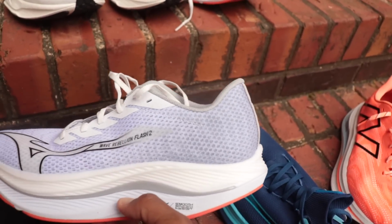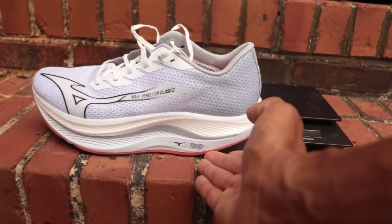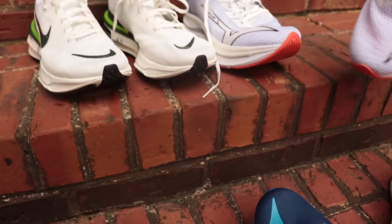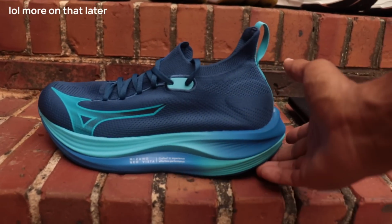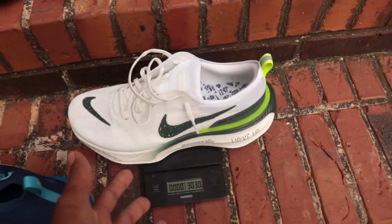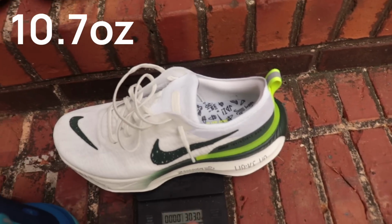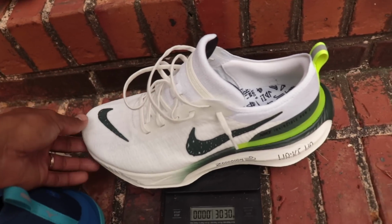But the aggressive thing about the Flash 2 is that at the back here, they cut off the foam, so it can be a little bit punishing if you're landing at more relaxed paces. The Neo Vista is more designed for relaxed paces, so it's not going to be as punishing, and we get a nice sloping, gentle curve throughout. So one last shoe we got to pop on here, the Nike Invincible 3. This is coming in around 300 grams, 303 grams to be exact. So a little bit heavier, even though it has that ZoomX foam, but you get more padding on the upper, a more traditional upper in the Invincible 3.